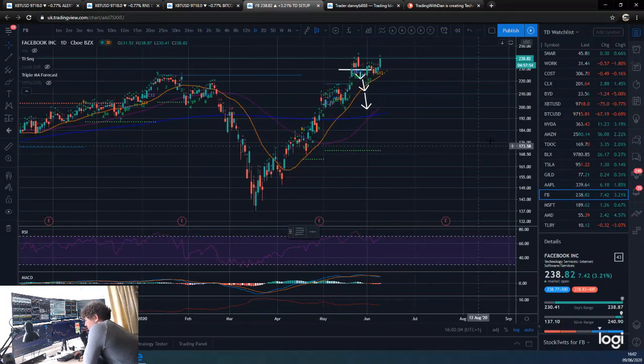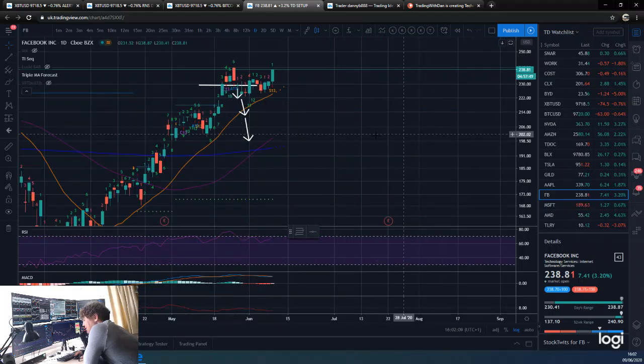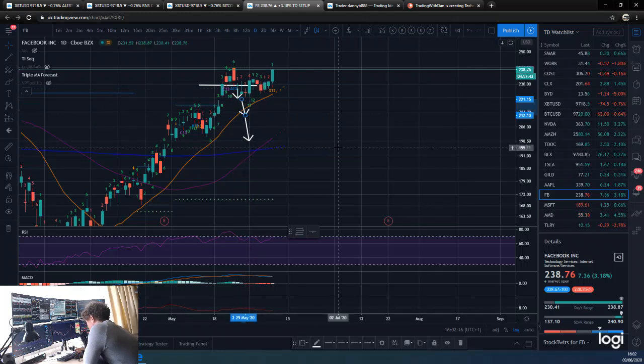Facebook, floundering a little bit more. Look at those arrows that we've got going on. Yeah, we met the first arrow, as you can see. But the next arrows didn't really do much, so we will delete those. Yeah, but still looking strong.